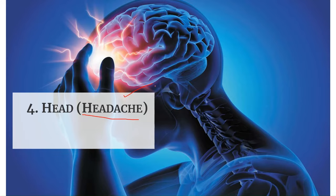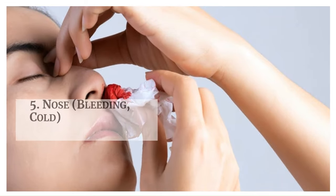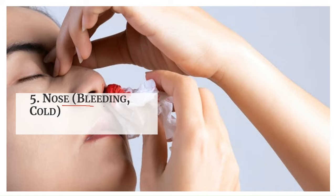The next use of Ferrum Metallicum is for the nose complaints like epistaxis or bleeding and cold. So, Ferrum Metallicum manages nose bleeding, that is epistaxis, quite well. And main indication for its use is nose bleeding in the anemic people. Bleeding is especially noted in the morning and when stooping.